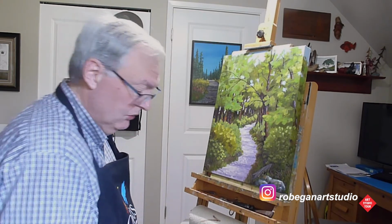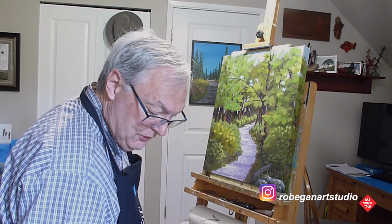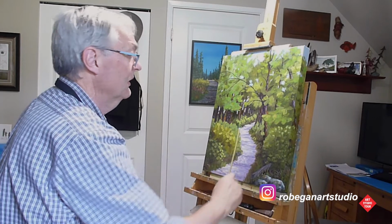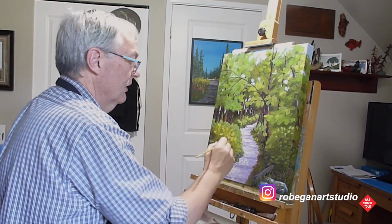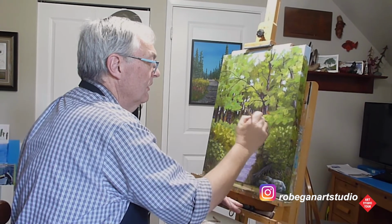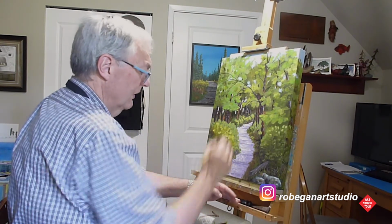Well, here we are back in the studio, trying to finish up a painting and put a little extra highlights in the background just to show the light peeking through. Sometimes I'll put a spot of light up in the corner here, yellow or white, just to remind me of which direction the light's coming from. So we've got these trees in the background. I've started to put a little extra color on the front of them, just to let you know where they are and that they're partially in shade.